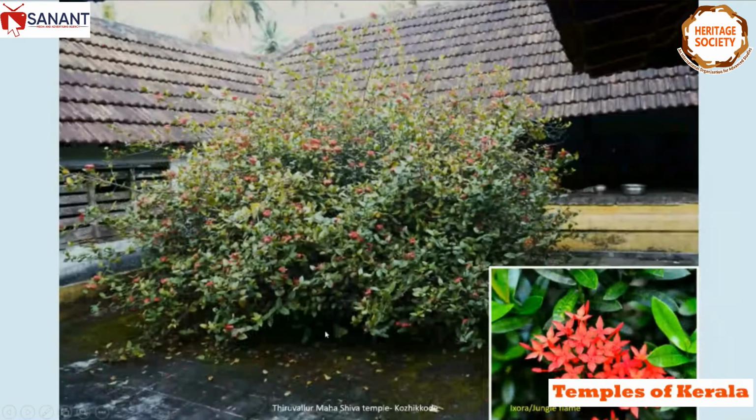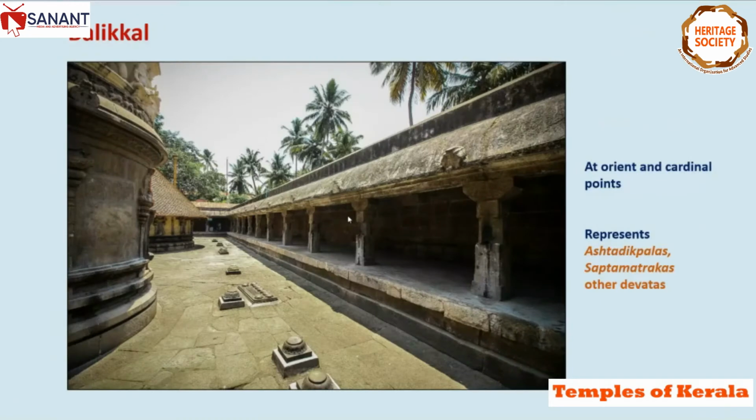Now in this Andhara itself, you may see plants like Ixora, the jungle flame, which is used for making the garland for the deity. Sometimes the Tulasi also will be seen inside. The Balikkals, which are also seen in the first prakara, and at the orient and cardinal points. They are the symbolic representation of Ashtadikpalas, Saptamatragas, and other Devatas.